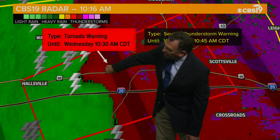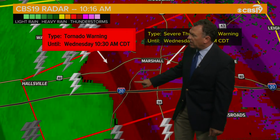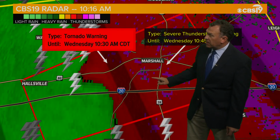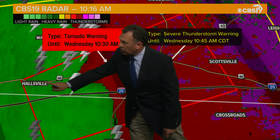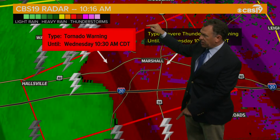So we've got to keep that eye in there. So this is radar indicated right now. That's north and west of Highway 20. As Chandler's been telling you, if you live in Marshall, you need to be in your safe place. Hallsville, you're okay. You're on that back end of what we call the polygon, or this box-shaped area.